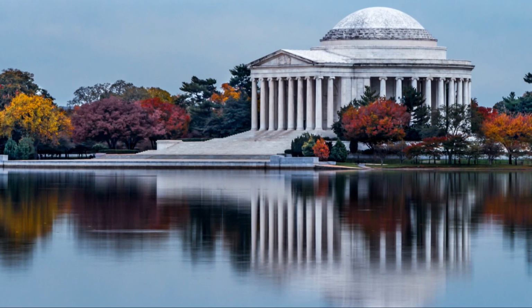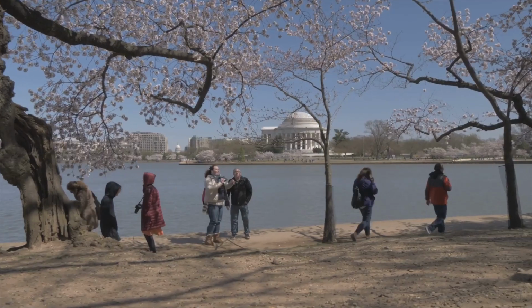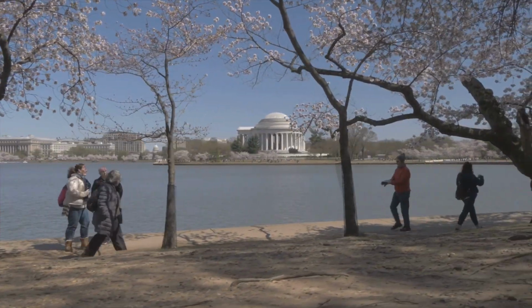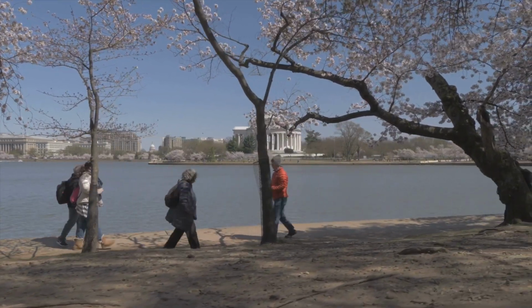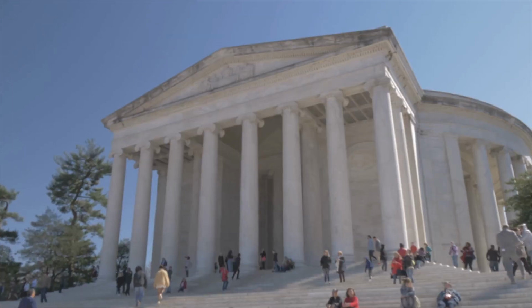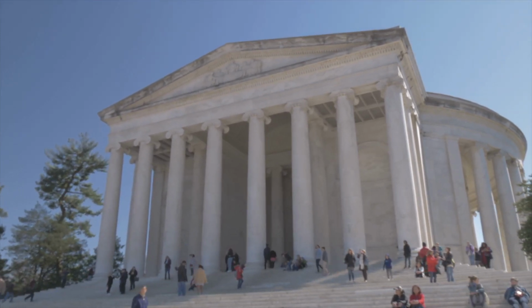Okay, guys, picture this. A stunning white monument reflecting in a pool of water surrounded by cherry blossoms. Yeah, that's the Jefferson Memorial, and it's straight out of a postcard. No joke. This place is dedicated to Thomas Jefferson, the dude who wrote the Declaration of Independence. You know, the one with life, liberty, and the pursuit of happiness. Yeah, that guy, pretty big deal.